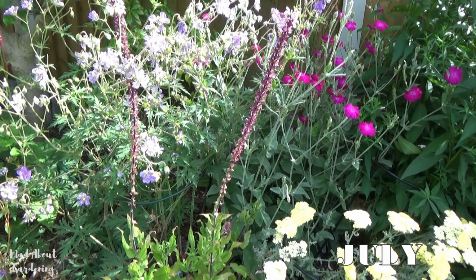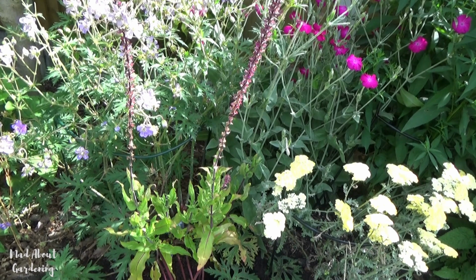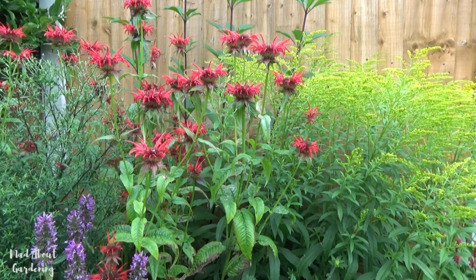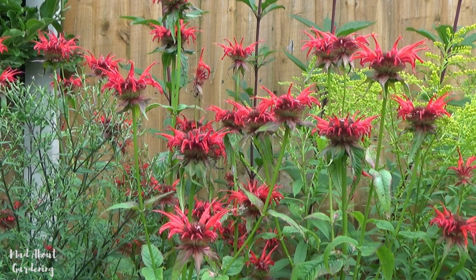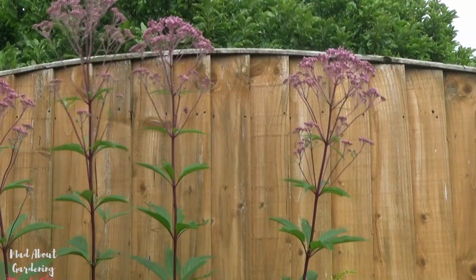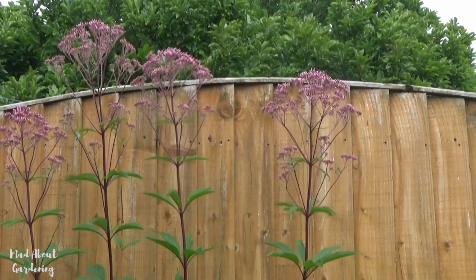By July, the back border was ablaze with colour. The plants were displaying their unique personalities, none more so than Monarda squaw with its shaggy bright red petals that scream out for your attention. A tall eupatorium, substituted after the initial planting in spring, rises as high as the fence.